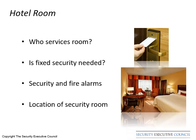A security room or staff room staffed 24 hours may be appropriate. If so, it should be located in close proximity to the executive's room. Personnel occupying this room should be reminded that any unnecessary noise may disturb other guests.